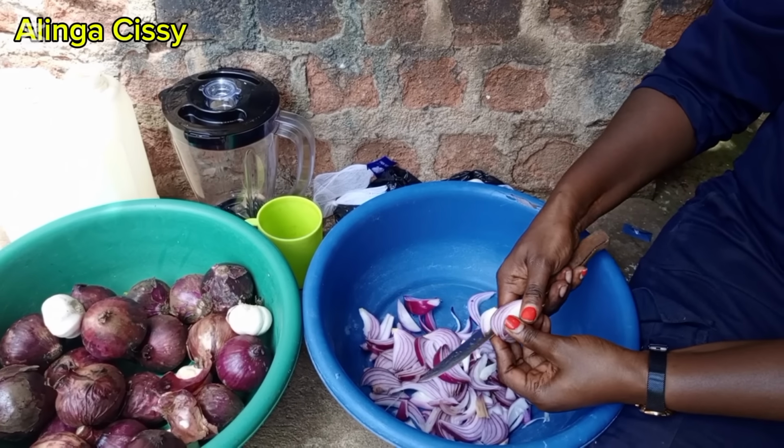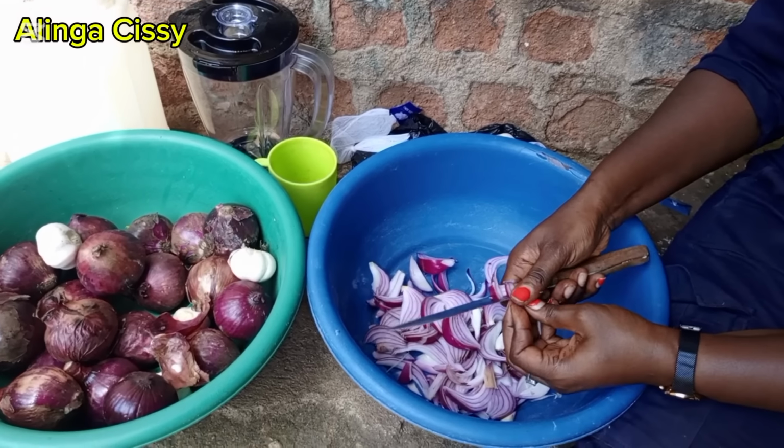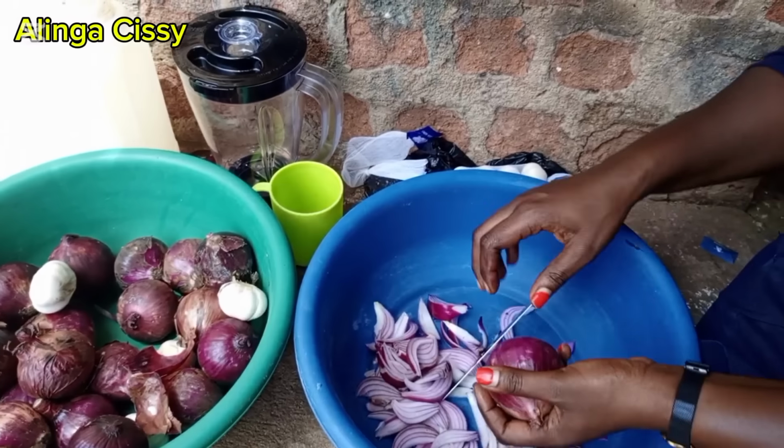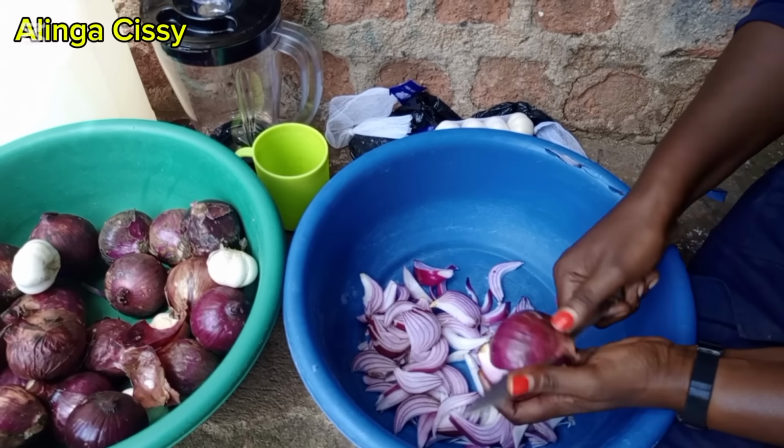So you can use all types of onions. Someone is going to ask me, should you only use the bigger types? Even the smaller ones. In fact, the smaller ones are even very, very good.